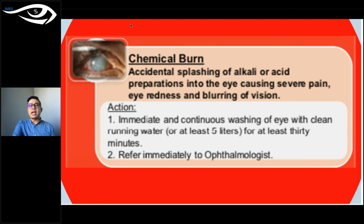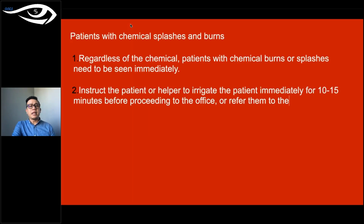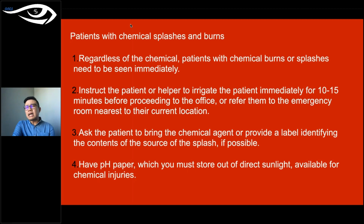When it comes to chemical eye burns, regardless of whether it be alkali, acid, or even neutral pH, always remember, regardless of the chemical, patients with chemical burns or splashes need to be seen immediately. So this one is a real emergency.